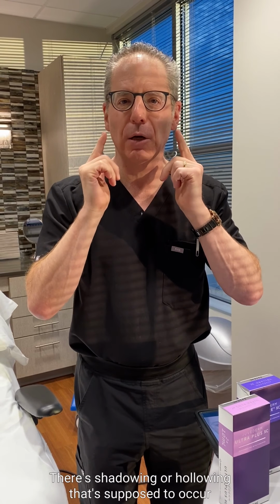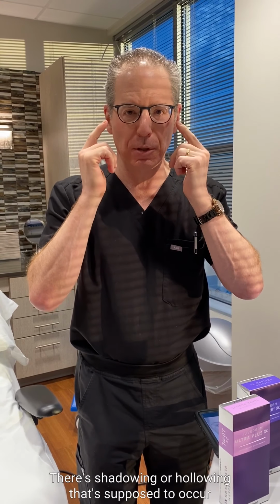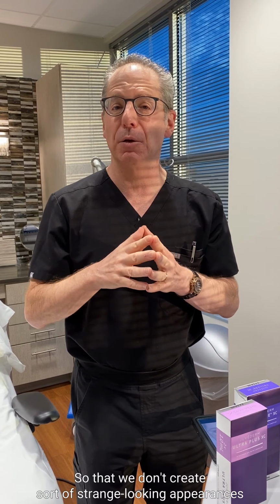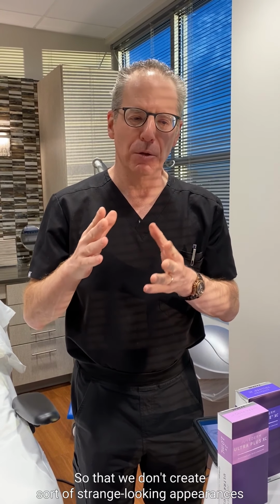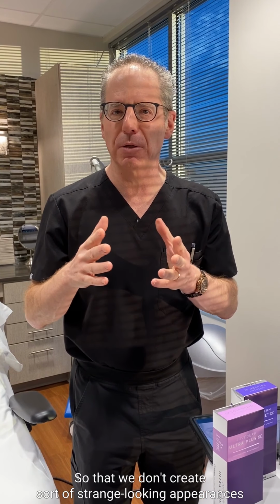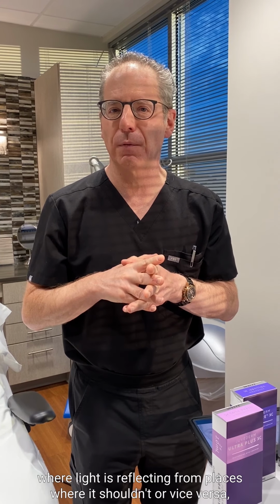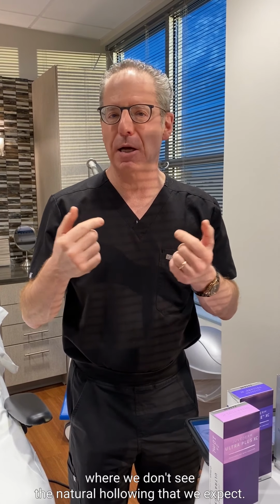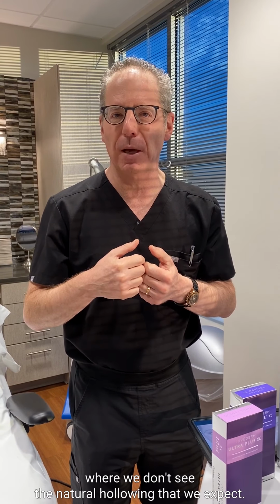There's shadowing or hollowing that's supposed to occur here in this area, often a bit in the temples, often a bit under the lower lip. So these are other areas to keep in mind. Where does the light reflect, so that we don't create sort of strange looking appearances where light is reflecting from places where it shouldn't, or vice versa, where we don't see the natural hollowing that we expect.